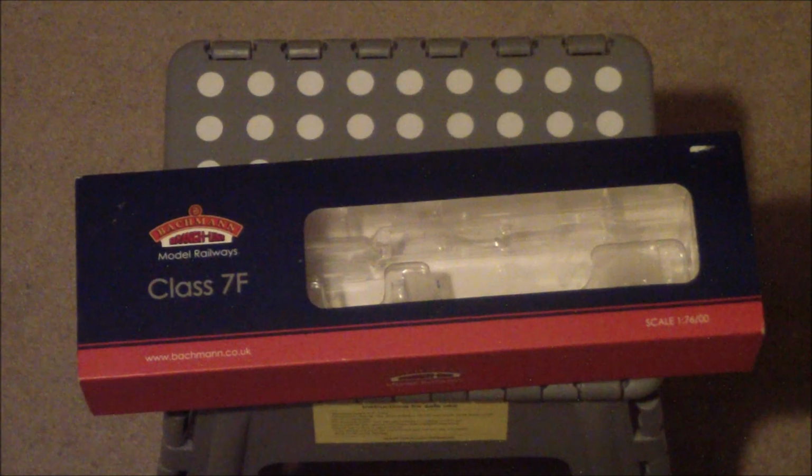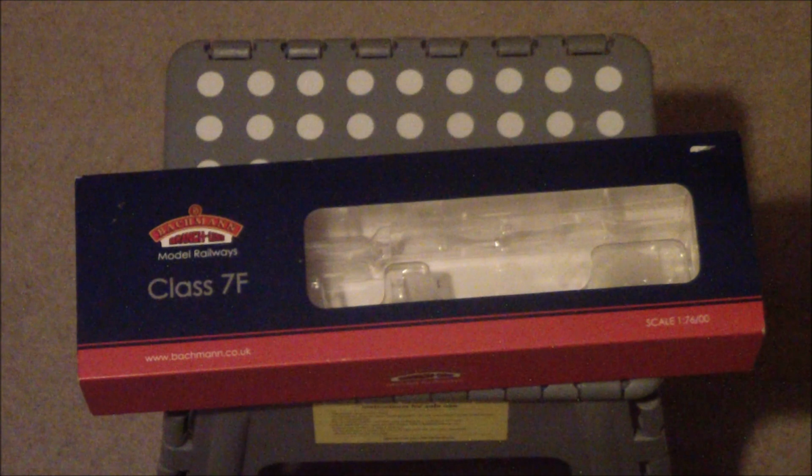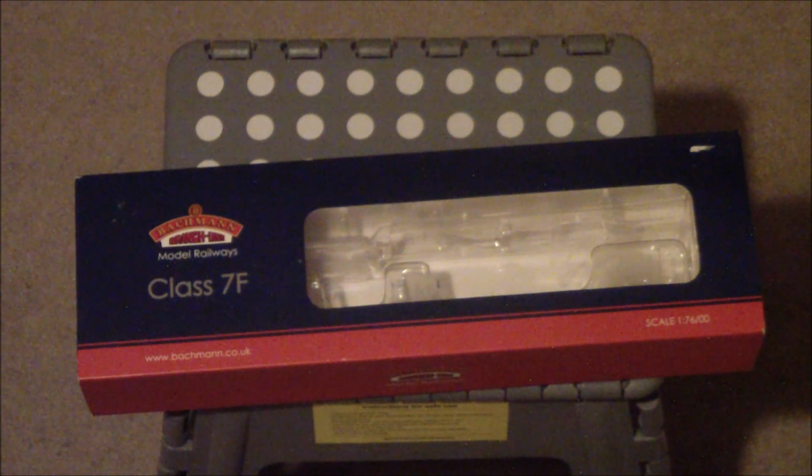So, the Class 7F, these were a class of about 11 engines. I think only 11 of them were built. They were built for the Somerset and Dorset Joint Railway between 1914 and 1924. Six of them were built in 1914 and five of them were built in 1925.